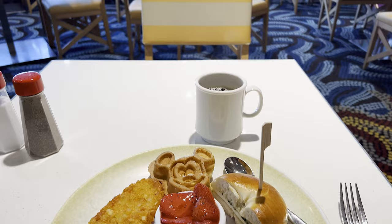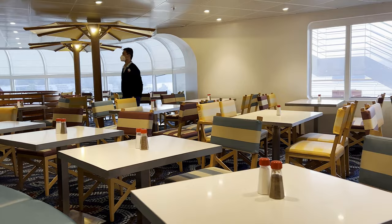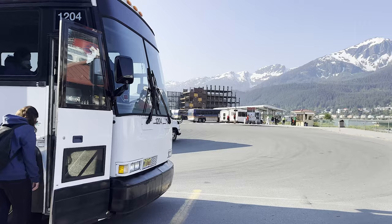After breakfast, we're gonna go down to our room, get ready, and our tour does start pretty early, so we plan to get off the ship around 7:45. When you get off the ship, you're going to have to take a shuttle. The shuttle is going to be free, so it's included. It's gonna take you over the main area in Juneau, and it's really convenient. It's right here.